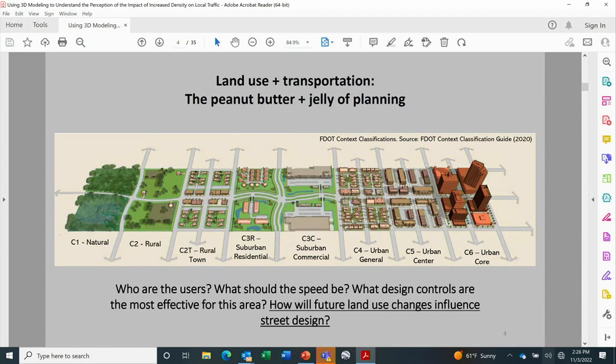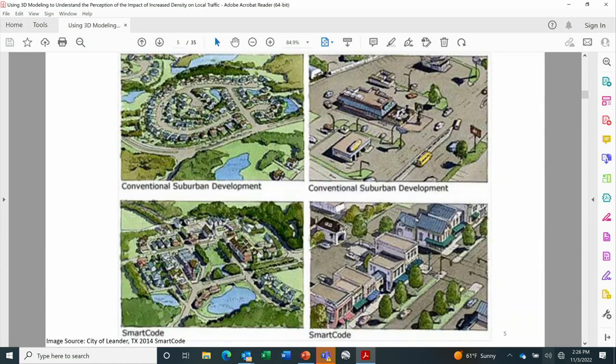And so at the crux of this is the direct relationship between land use and transportation. And so when we consider how to approach street design, we also have to consider how we approach land use. And so, we might ask, who are the users of this street? What should the speed be? What design controls will be most effective to bring that speed to what we want it to be? And more specifically, in this context, how will the future land use changes influence street design?